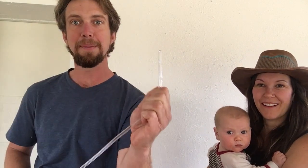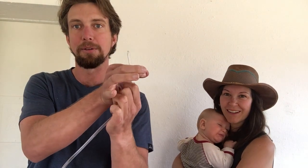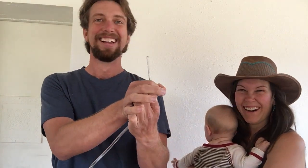Because you want to get this into your rectum about 3 inches or so. And it's hard to know where that is when you're putting this in and you're not really looking at it. So what I like to do is grab it with my fingers at about the distance that I want to go in. And then when I reach the end, I like this visual, I know that I'm in the right place.